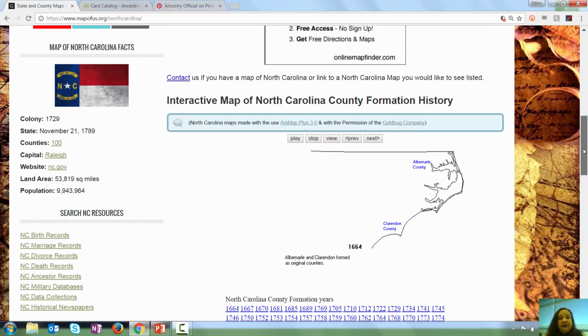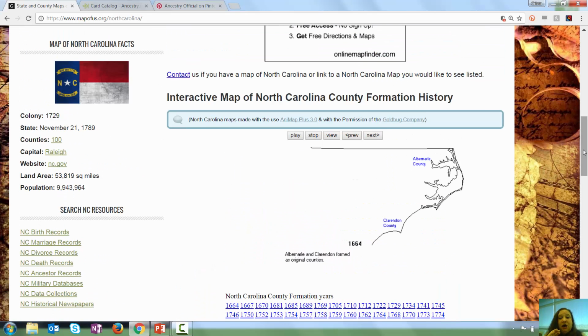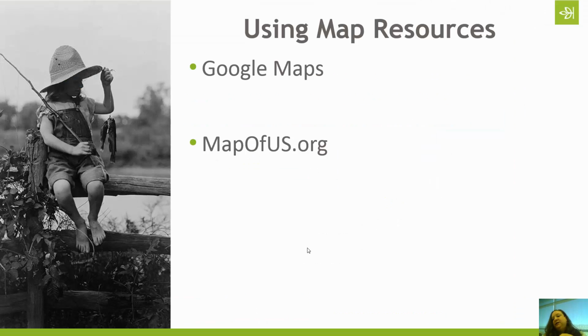So that is the mapofus.org. Again, you can do it by county. You do have to have the right Flash player installed, and it has to be up to date, which I should have tested, and mine's not. I apologize for that. But watching those boundaries shift over time is not only fascinating, because I am kind of a map nerd, but also really informative about where your ancestor may have lived or how things changed. It also helps you kind of see the progression of the population as they start to move west here in the United States.